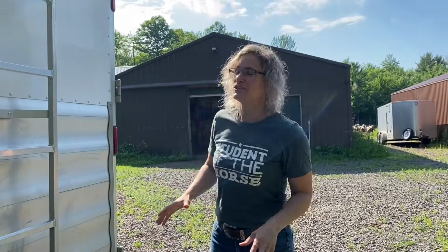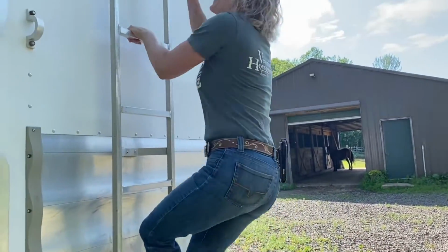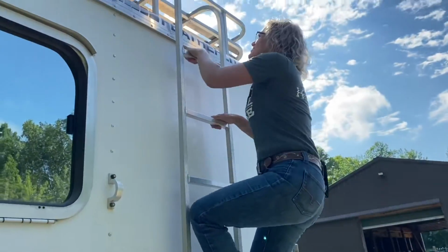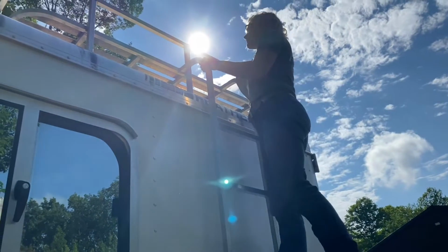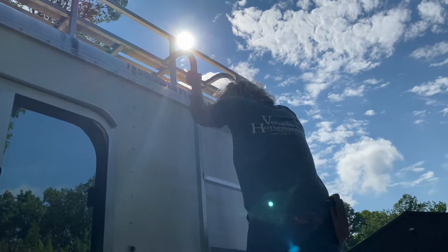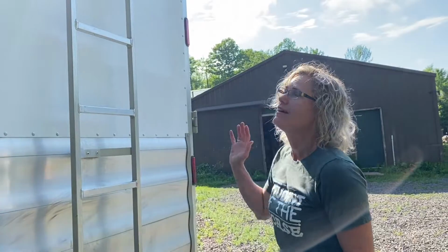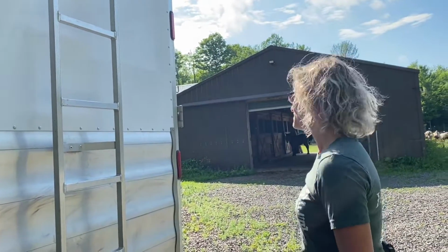A really nice feature of this trailer is it has a ladder to a hay rack up top, so I can take a whole bunch of hay with me when I travel. It always seems to be an issue that we don't have enough space to store hay. So being able to put it up on top is great because we can only fit a few bales in the back of the truck. So that'll certainly be very, very helpful.